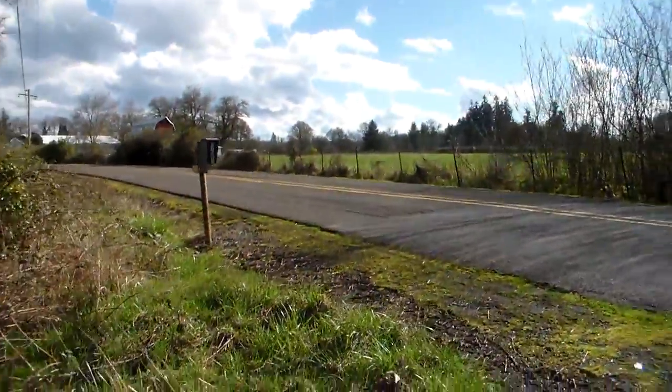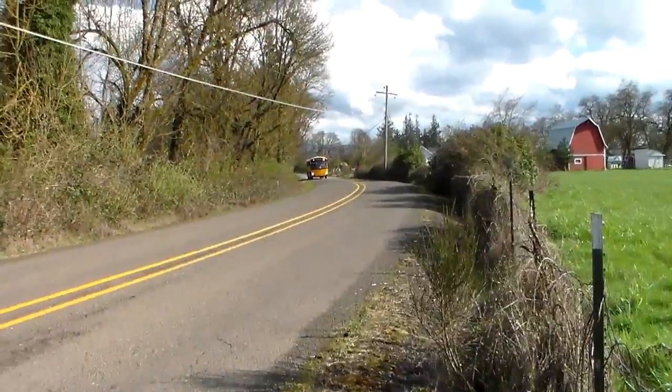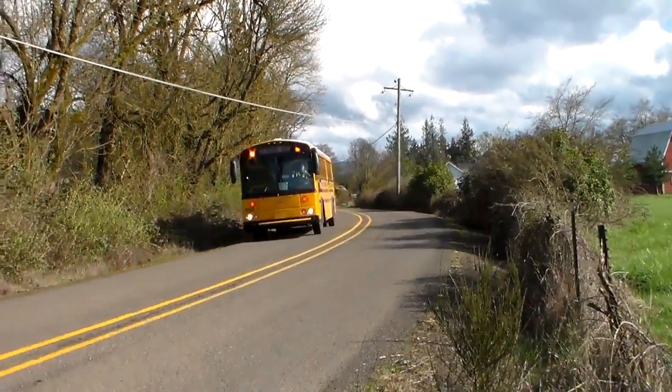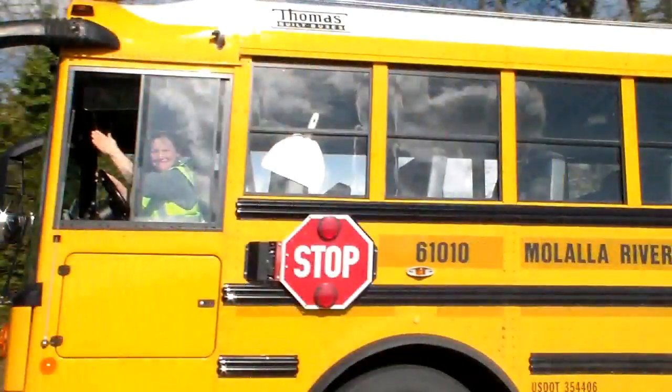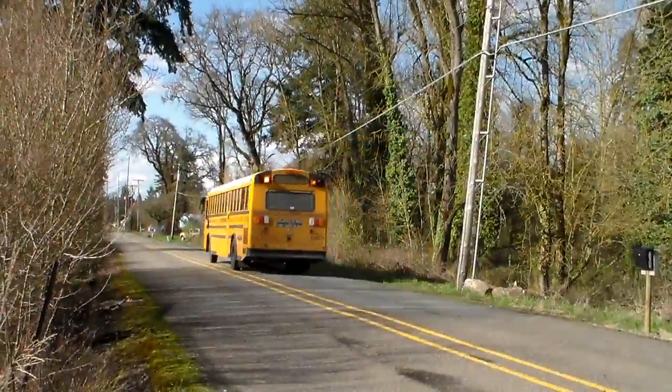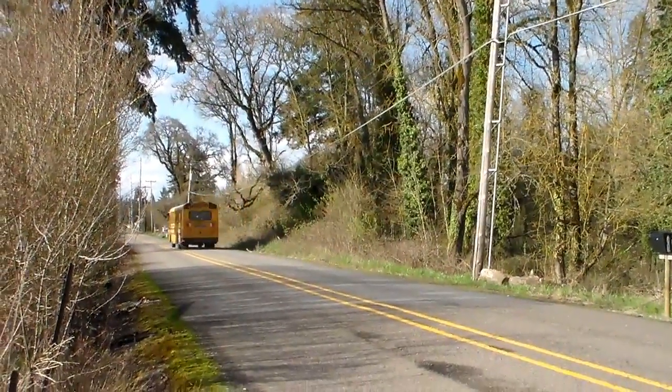And we got a mailbox. We're official. Let's wait for Jamie. There's Jamie on her school bus. That's her favorite bus too. 1010. What a good girl. I like to come out and wave to her when she goes by.